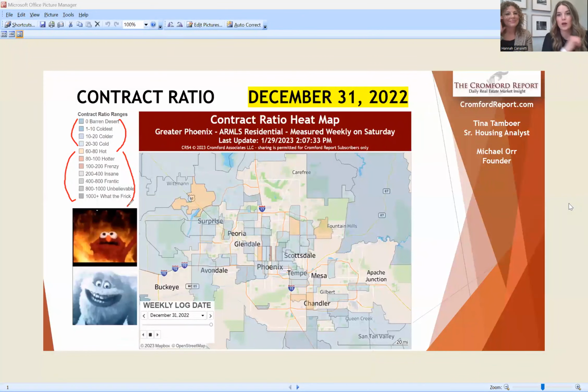We are going to start off by talking a little bit about where we were versus where we're going. It's called a heat map, and this is about contract ratios throughout the valley. You can see for a little while there in December, it was a little chilly, and that's when we were dipping down into buyer's markets. For a hot minute, or I guess a cold minute, we were in a baby buyer market, but this is where we're at as of March.